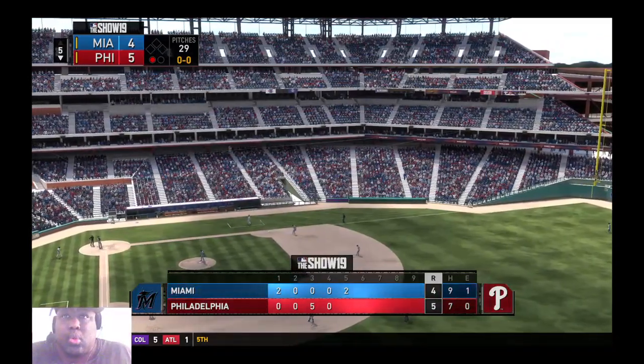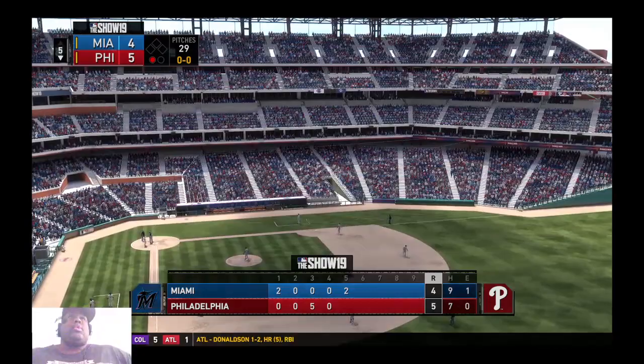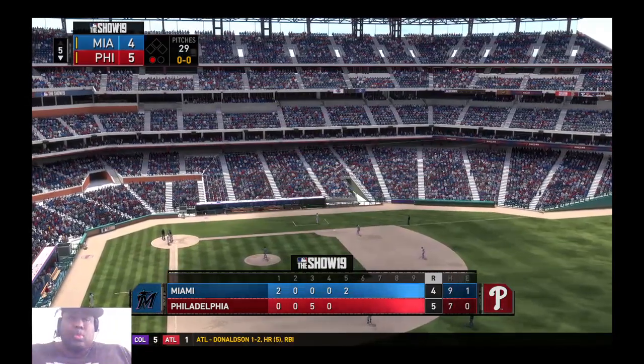It's fair to say that early on, at least, the runs have come in bunches here this afternoon. A high-scoring affair thus far, and we're only in the 5th inning.